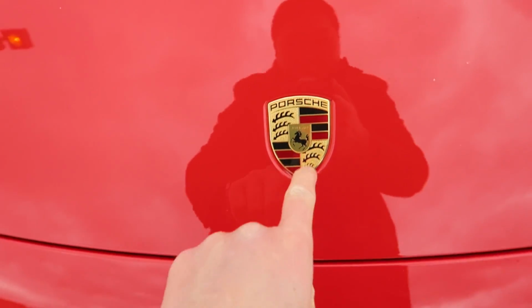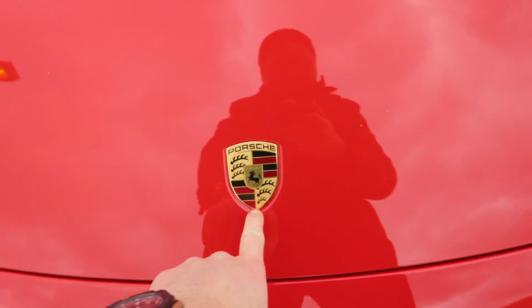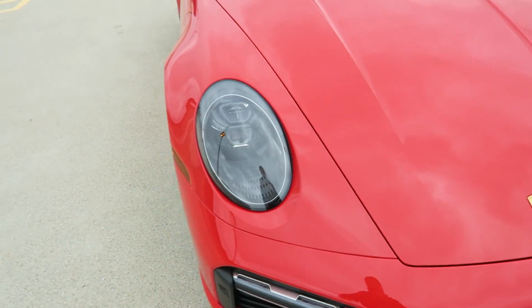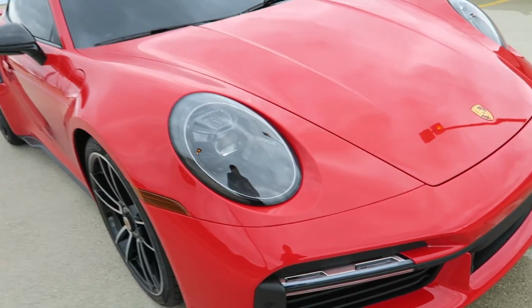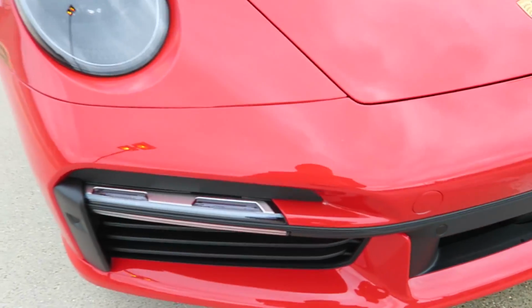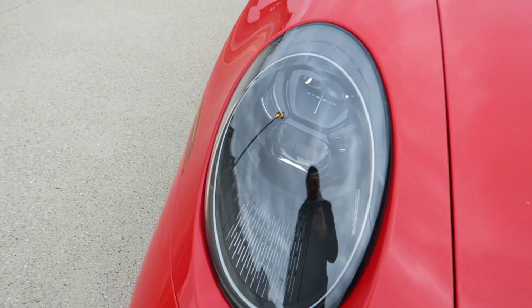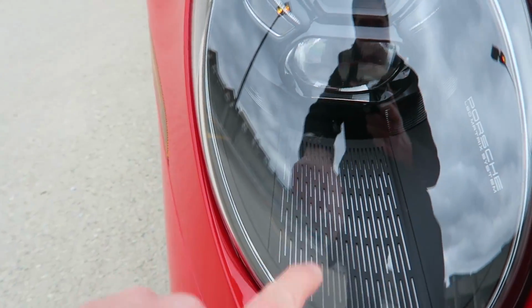You have the actual Porsche badge, unlike the GT3 RS cars and the GT2, I think, where they're just a sticker for weight savings, but that's less of a big deal with the Turbo S. The new front end is pretty aggressive. You have these little upturned painted pieces here. The 992 headlight design is really cool. This kind of path here lights up.